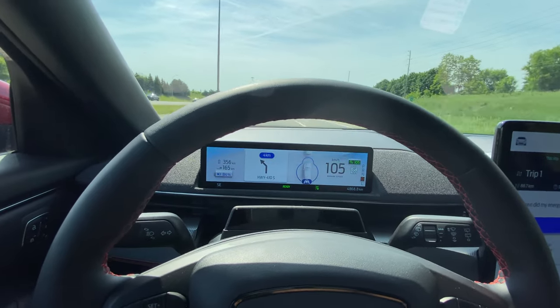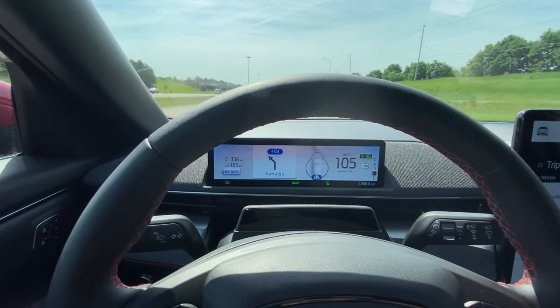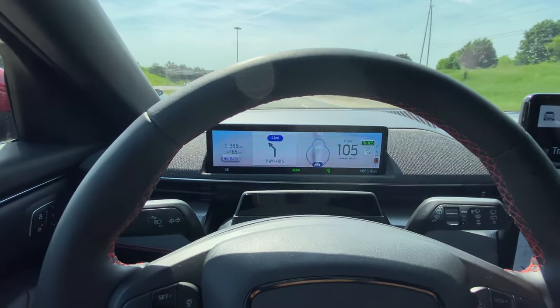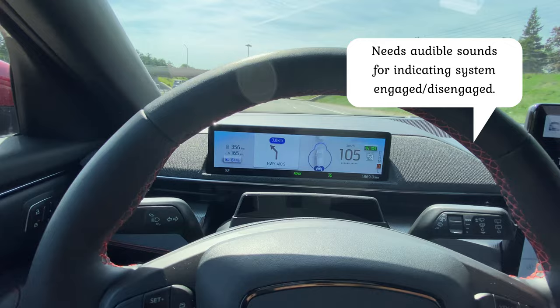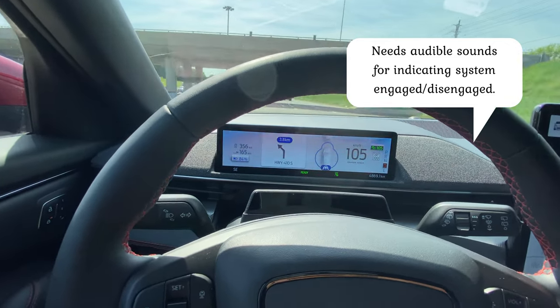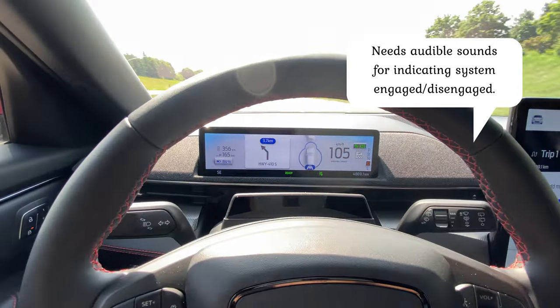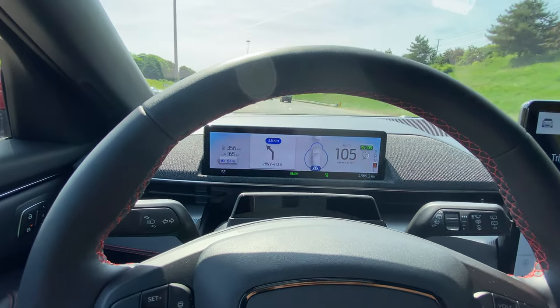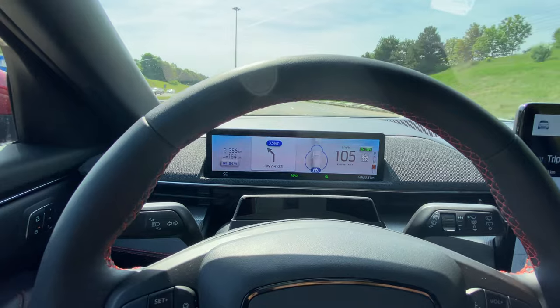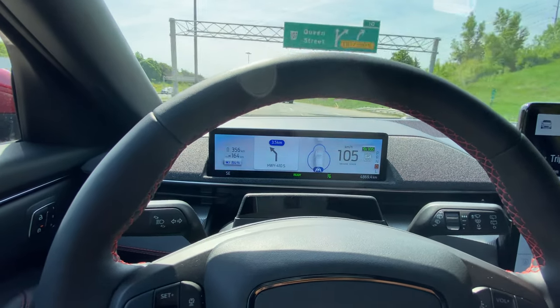And one thing that I've noticed on this, and this is a suggestion for Ford, is I really hope that you put an audible symbol or audible noise when the system activates and when the system deactivates, more so for deactivating, because if you're not really paying attention and you're focusing on the traffic and this thing disengages, then you've lost your lane keeping and you may not know.